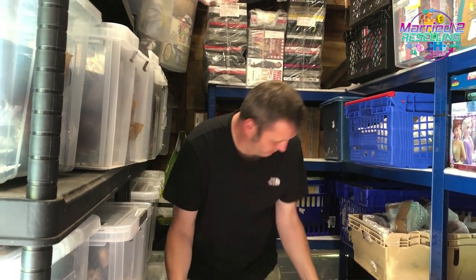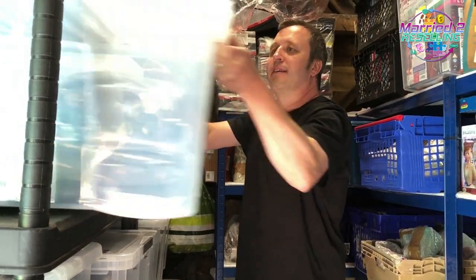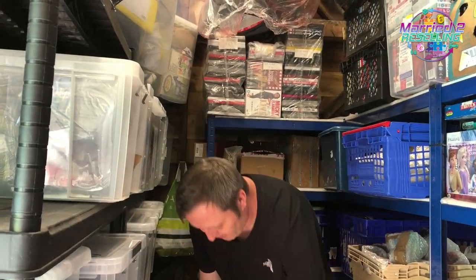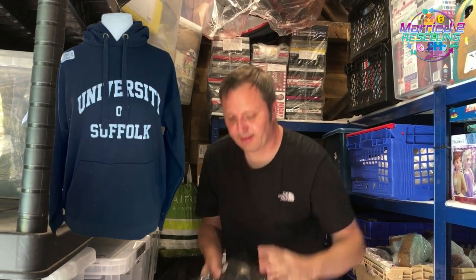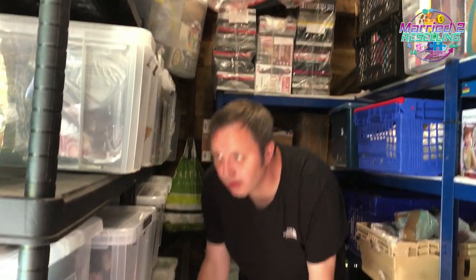Then we've got palette 5. University of Suffolk hoodie, black. Yes, that cost £1.96. That was a palette item that sold for £8.